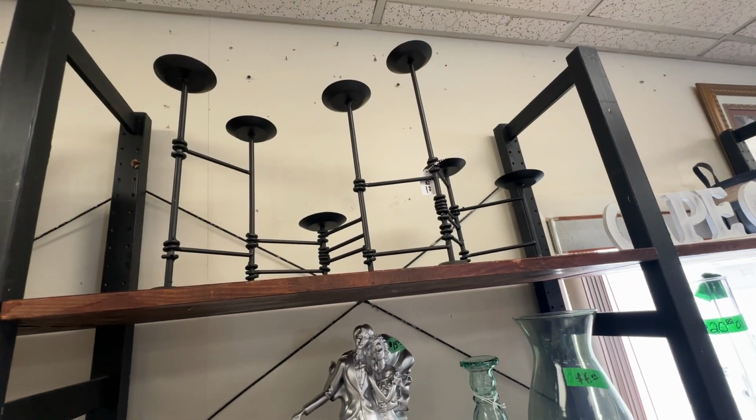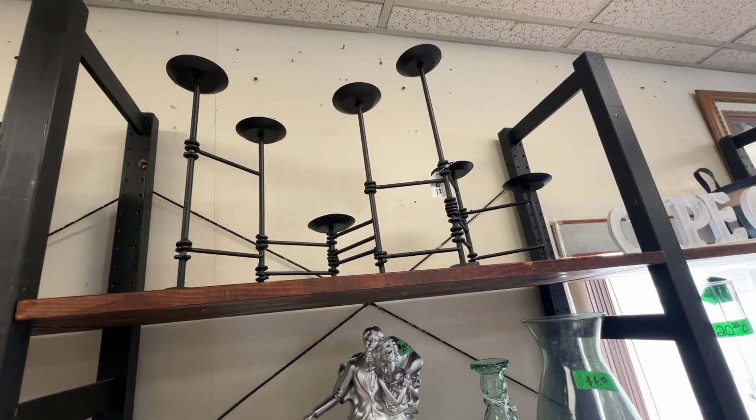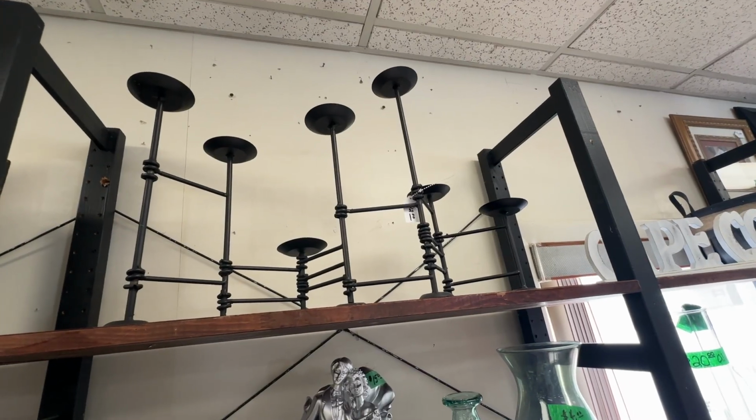Way up there on the top shelf is a pretty cool handle holder. It looks like you can adjust it to make different shapes. I really kind of like that. They're asking $12 for it. Interesting.